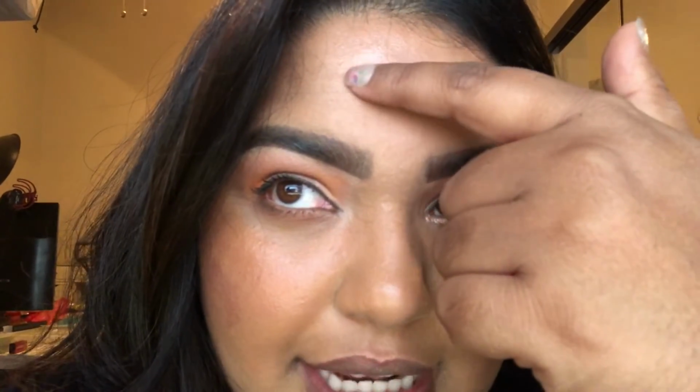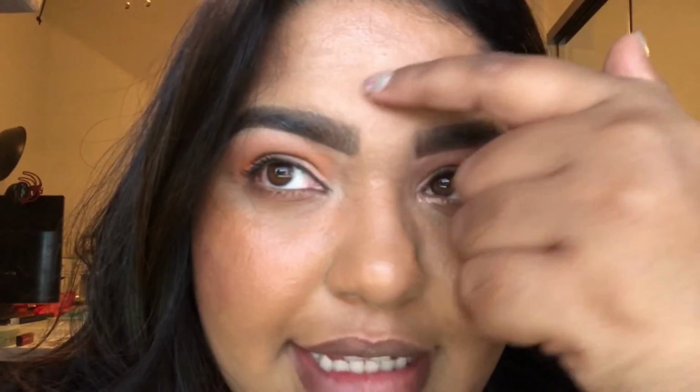The cons are pretty bigger. I think that it creased a little bit too much in my opinion. The oil control was a little off. Like I did get oily in a lot of places. I wish that it didn't seep into my creases so much, especially for my forehead, because I put very little foundation on my forehead. So it's really surprising that it still cracked into my forehead.